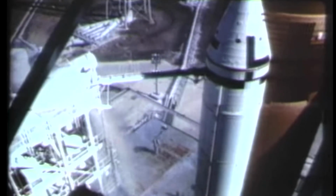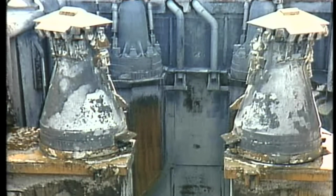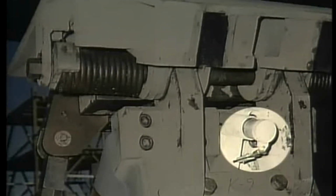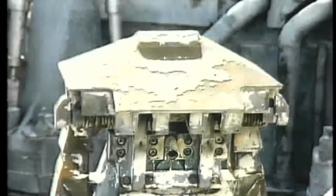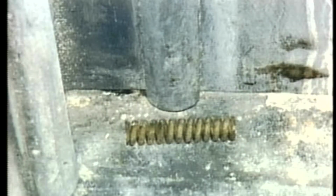The facility gaseous hydrogen vent arm was not captured after retraction at launch. Film analysis, however, showed that it did not rebound and contact the vehicle or contribute to the accident. Post-launch inspection of the hold-down posts revealed that the kickspring assemblies on 4 of the posts were missing. Detailed analysis determined that the assemblies could not have become detached prior to T plus 850 milliseconds and were not a contributing factor to the smoke observed at liftoff.